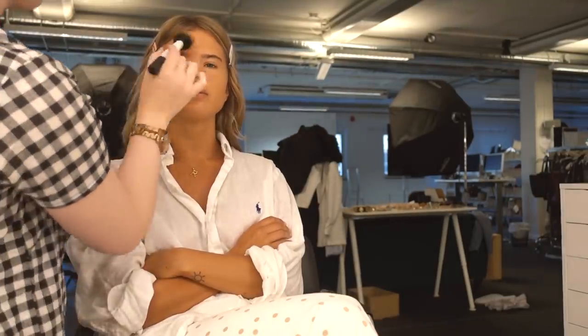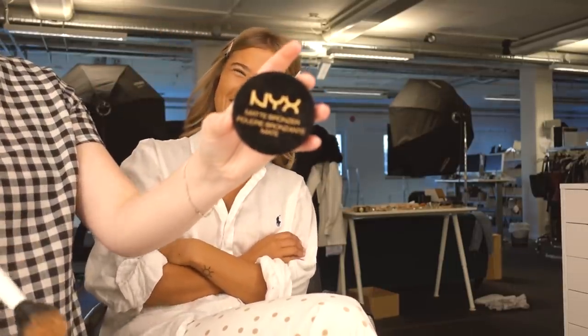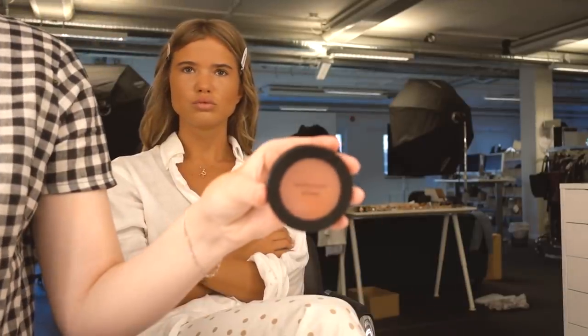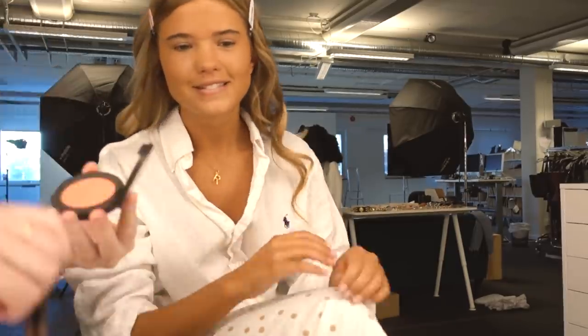What are you doing now? I'm just bronzing up her face a little bit with the NYX matte bronzer. It's in dark tan, and it's a matte bronzer, which I just used to sculpt a little bit on her cheeks and a little bit on her forehead. And then I use a Bare Minerals Gen Nude Blush and pink me up just a little bit to flush her cheeks naturally.